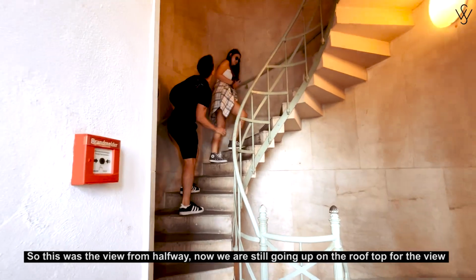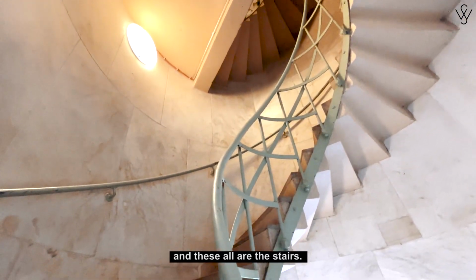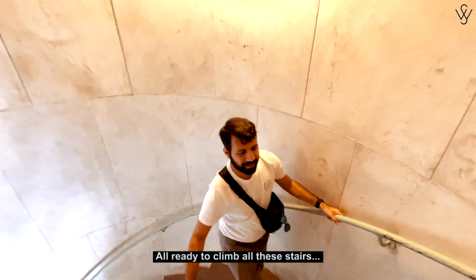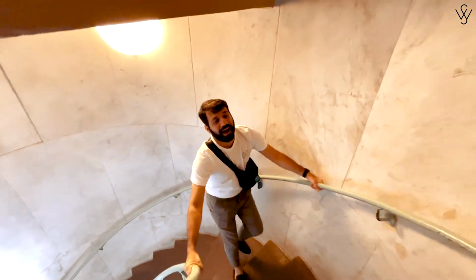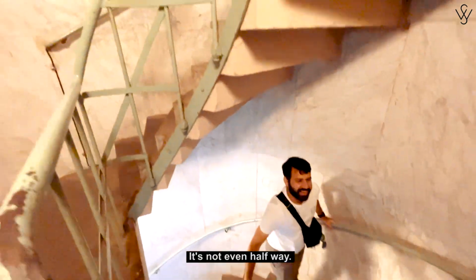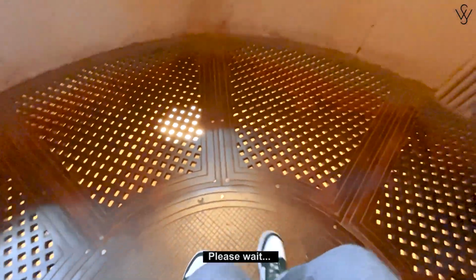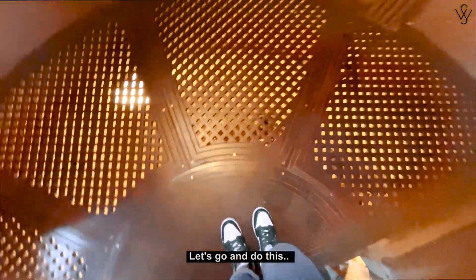Now we are still going up on the rooftop for the view, and these all are the stairs. All ready to climb all these stairs? Yeah? It's not even halfway. Please wait. Let's go and do this.